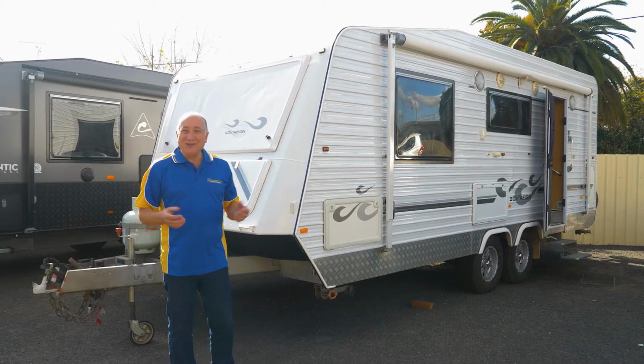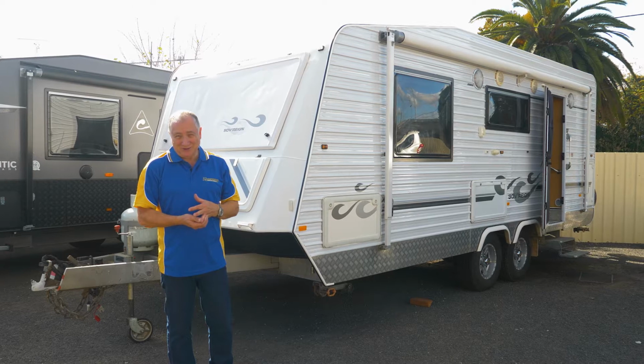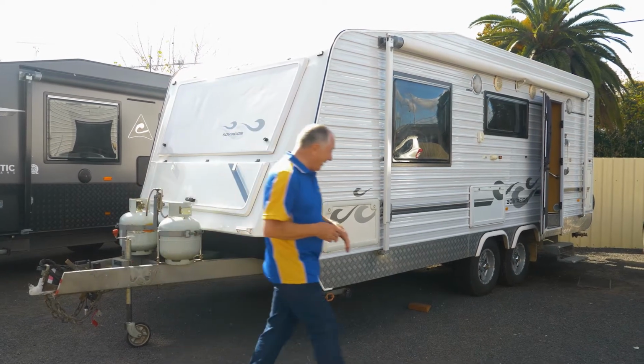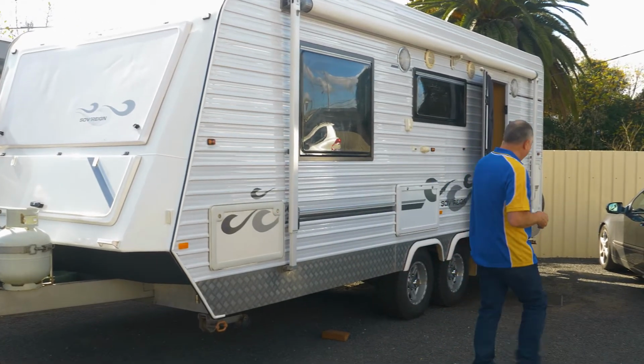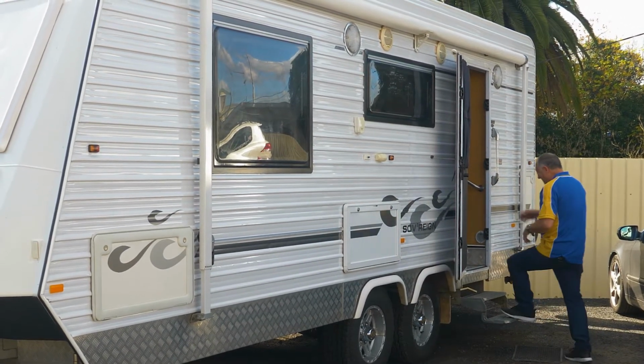Hey, you want to do it in style? This is a Roma Sovereign with independent suspension, Alco electronic stability control, battery and solar. It's all sorted for you, including dual axle and independent suspension. How good's that? Come inside and let me show you more.